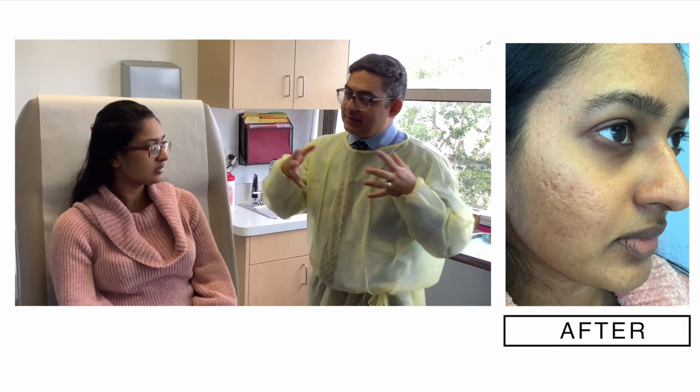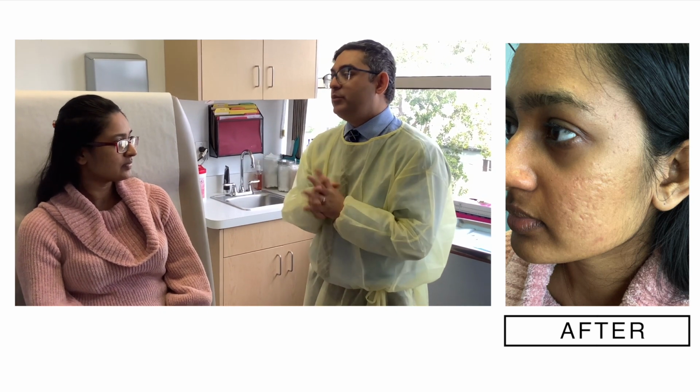Very good. I did look at her photos from before, and you had a lot of linear, deeper indentation in the skin. With this TCA, they just stimulate collagen production and basically filled it in. We're going to show some of that. Today we're going to do the second session. I typically recommend about 3 to 4 sessions, but I think you did really well with just one session.